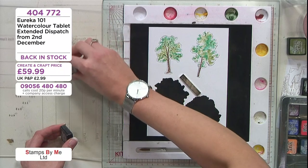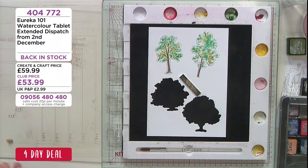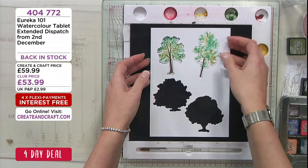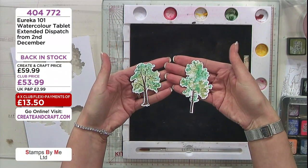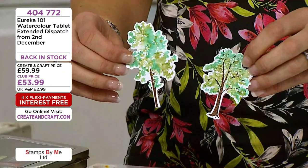Trees. Let's just pop it in again because we've got the Eureka and we've got the facility to do it twice. So let's get these onto a card. When you pop them out, that's how incredible. Look how realistic that is. If you'd done that by hand, that would have taken quite a long time, but the stamp has done it for you in next to no time.